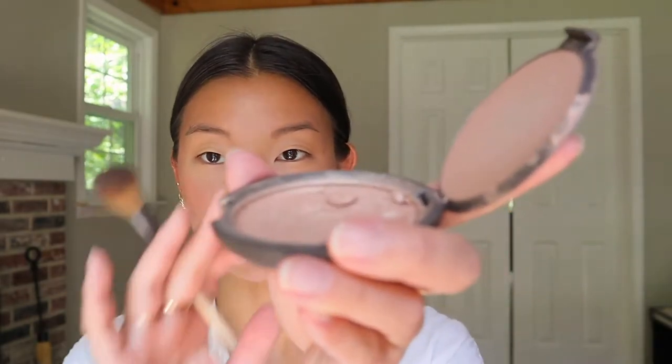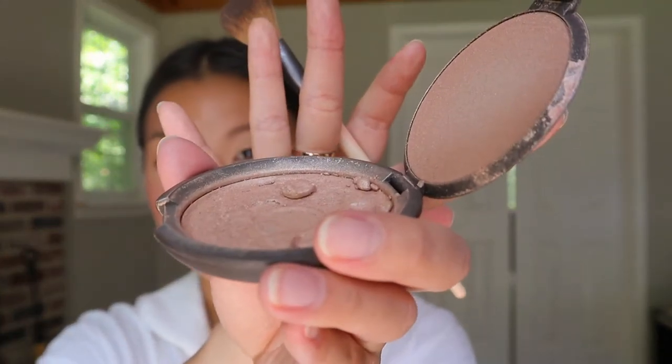It's actually crushed. I dropped it probably a good two years ago, so I just keep using it, and it just stays in my bag.